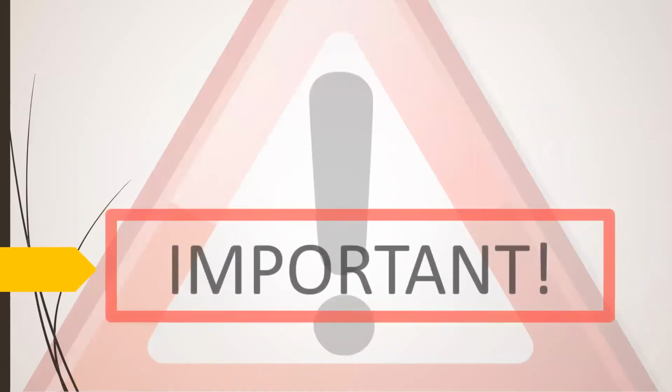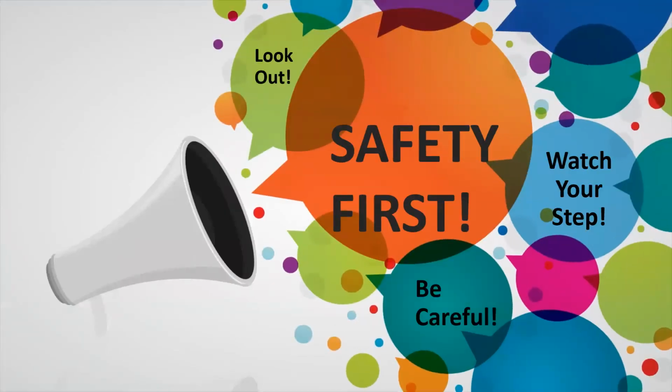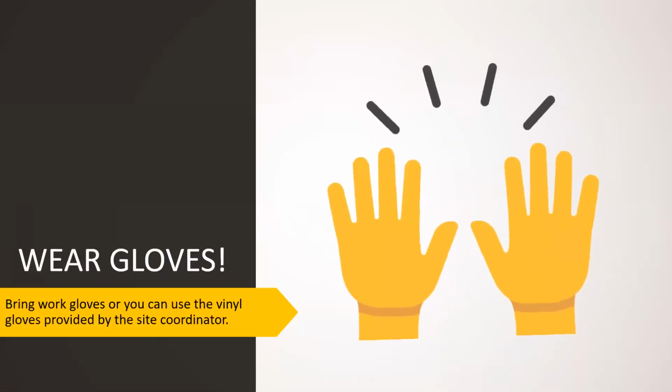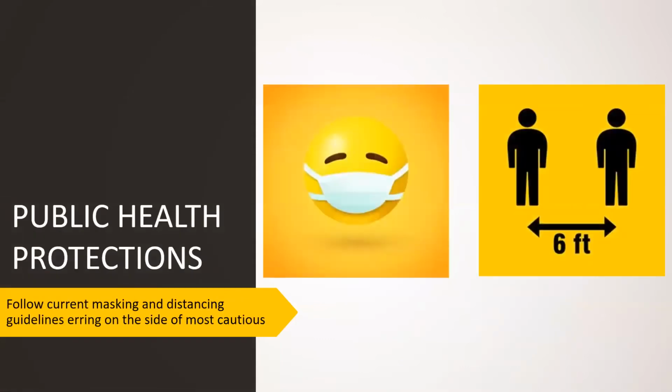Most importantly, safety first. Bring your own work gloves with you, or you can use vinyl gloves that the site coordinator will have. Regardless of your choice of glove, don't forget to wear them. Follow current masking and distancing guidelines, erring on the side of most cautious. We will be outside for every event. However, please keep apprised of any current city, county, or state mandates.